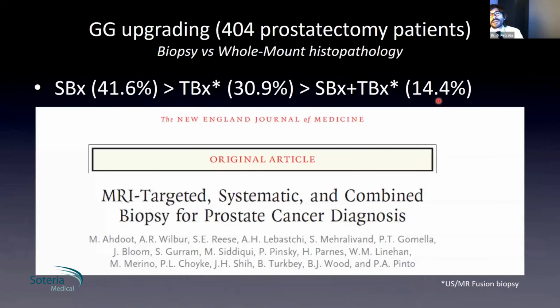Then there is another big point, the biological equivalence, which has been a nightmare for decades, because we know that there is an upgrade. It is common experience that the patient receives a Gleason 3+3 in the biopsy, for example, and then after surgery it becomes a Gleason 3+4, 4+3, and so on.